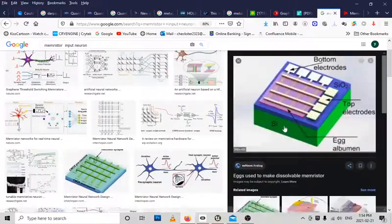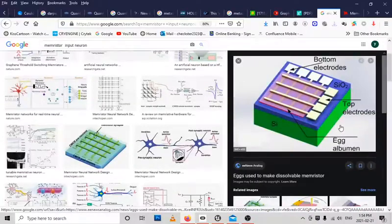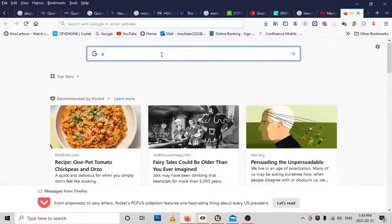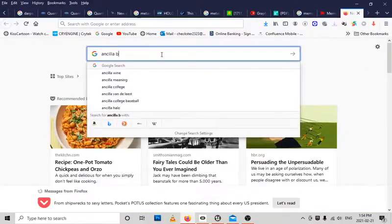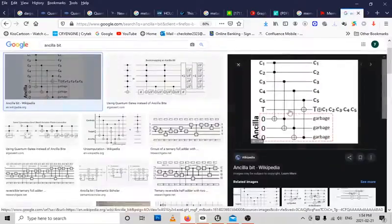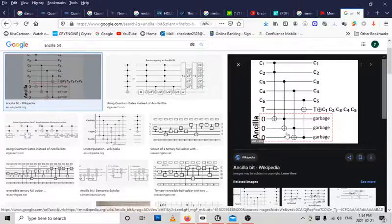If you could actually look into the details of these really advanced memristors, you will find out that these are basically ancillary bits. Because look at this, okay? This is an ancilla bit. And you see how this ancilla, this garbage? These are qubits, basically. And they store values. And they're used in quantum error correction.